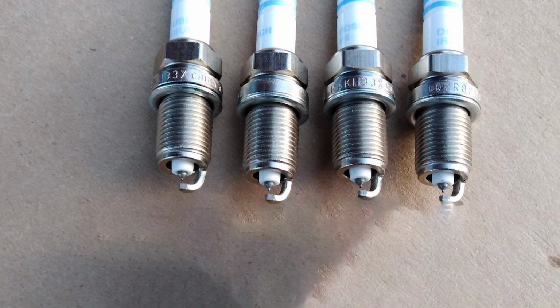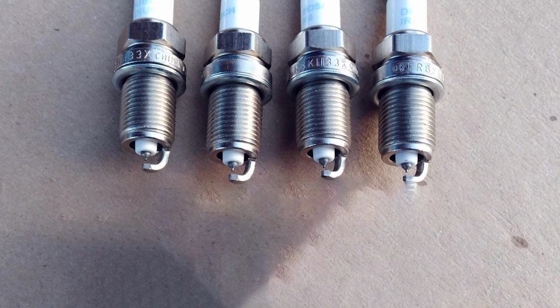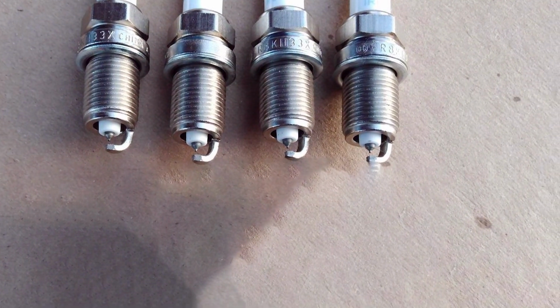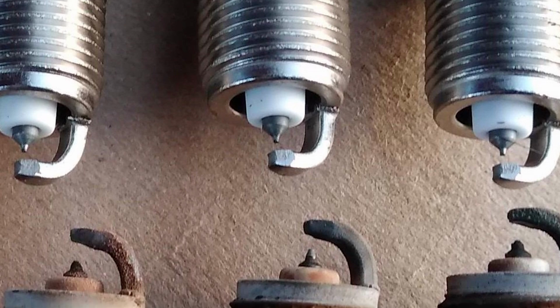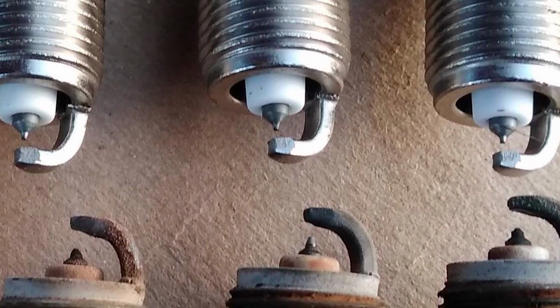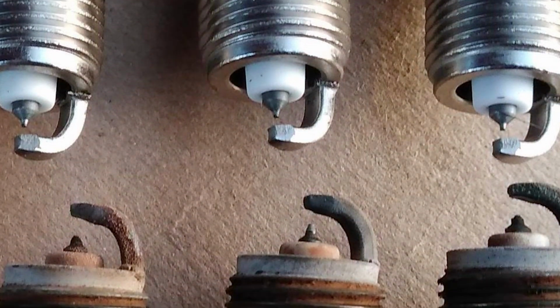Available at a competitive price point, BOSCH 9613 spark plugs offer exceptional value for their quality and performance. Upgrade your vehicle's ignition system with BOSCH spark plugs and experience the difference in power, efficiency, and overall driving satisfaction.